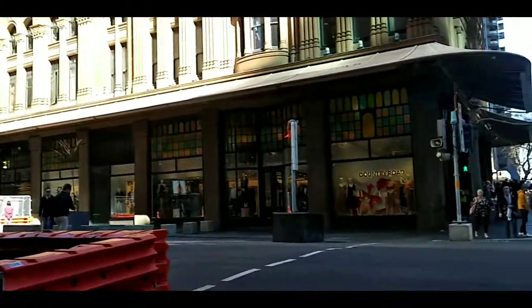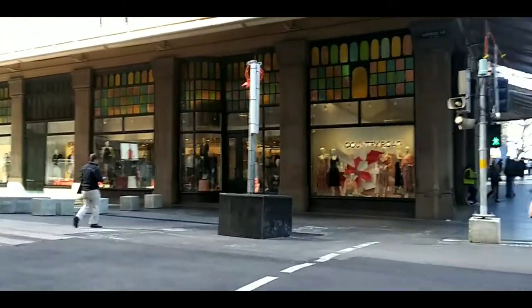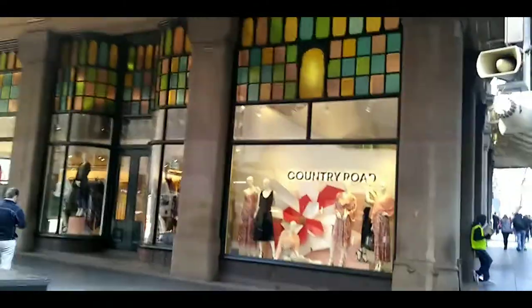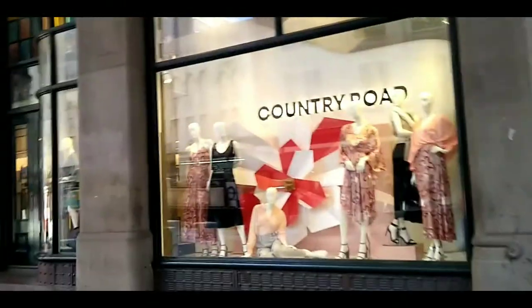And this is the new transportation mode in Sydney. It's a light rail. It will connect from the city to the eastern suburbs, which is the Randwick area and Kensington.